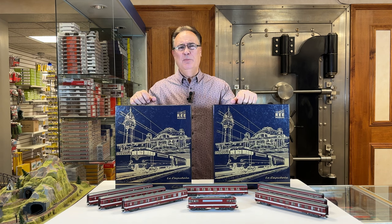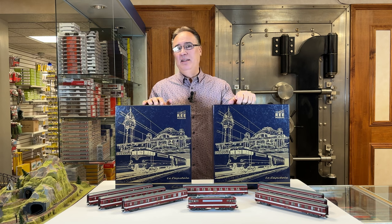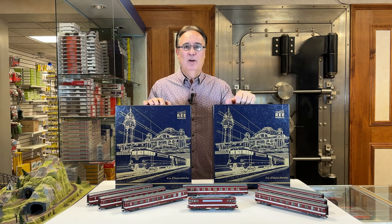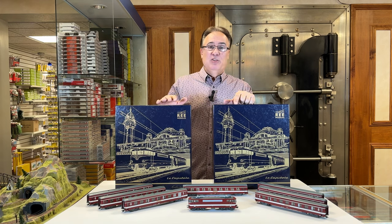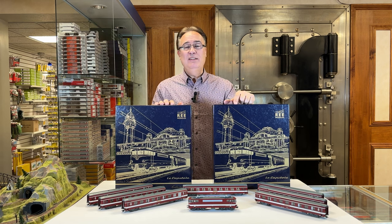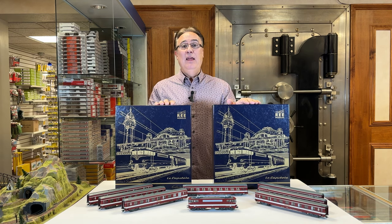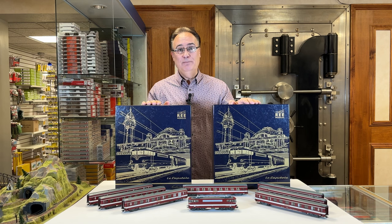Today we received something really special, something really unique, and it's perfect. Right before Christmas, we have something for our enthusiasts that we think they will surely love. What we received is the new Le Capitole set from Remodelis. We received these sets in two-rail DCC with sound, and for the Märklin enthusiasts, in three-rail AC with sound.